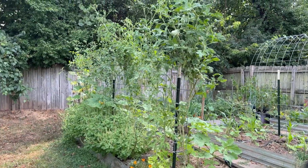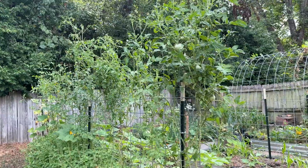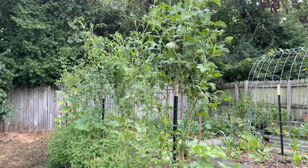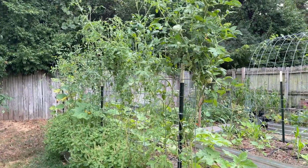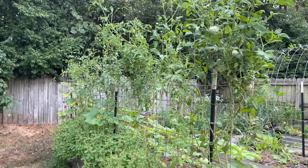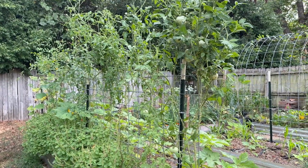Okay, here we have my wall of indeterminate tomatoes. So if you are new to gardening, I think I mention this every time we talk tomatoes, but there are 2 different types of tomatoes. There are indeterminates and determinates. Indeterminates will grow for an indeterminate length of time, indeterminate height. And then a determinate will only grow to be so tall and put on so much fruit.